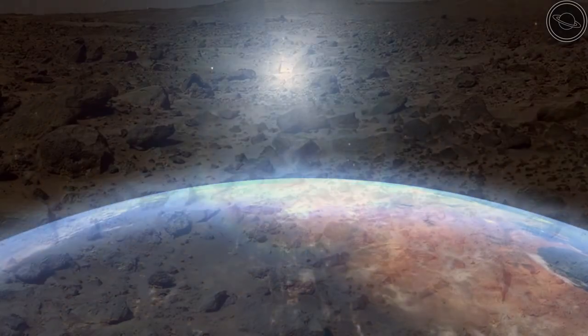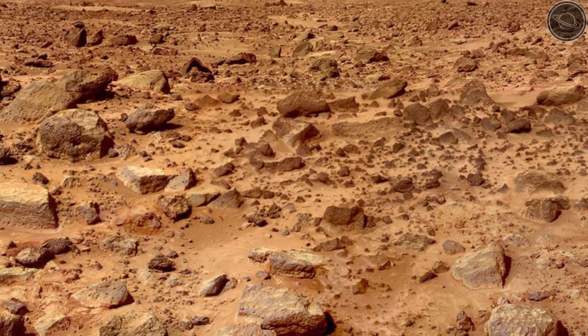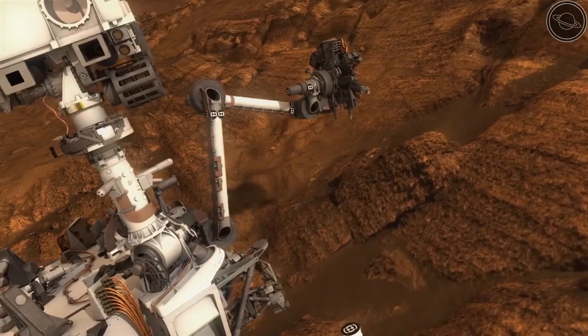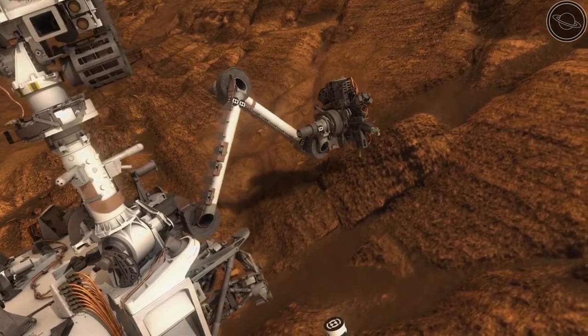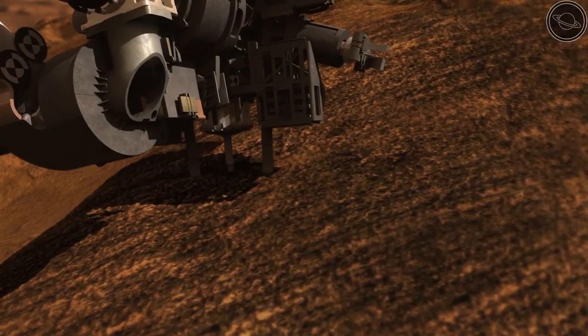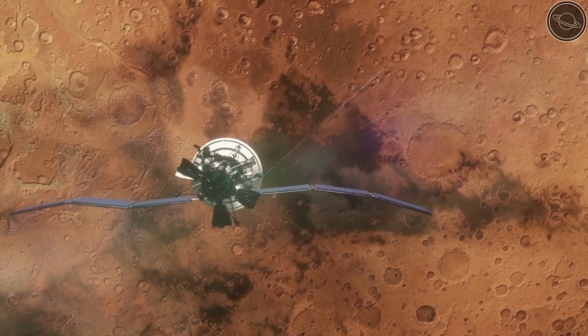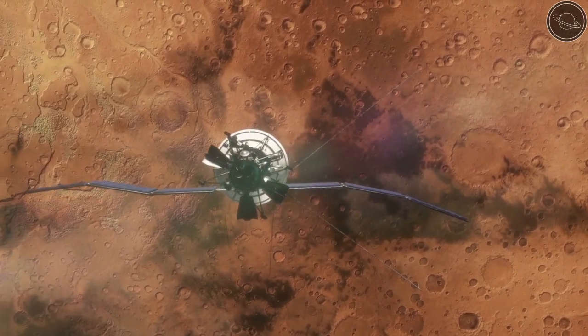This gives us two solutions: that life existed billions of years ago, but has long gone extinct, or that life exists further below the surface where conditions are better for survival. Given the rover's capabilities, we can only collect surface samples rather than subsurface evidence. But if humans ever reach Mars, the search for life will be one of the top priorities for NASA and ESA.